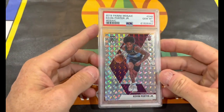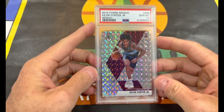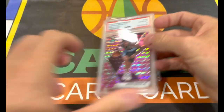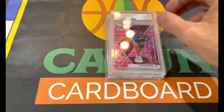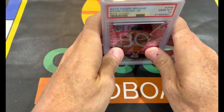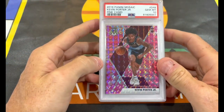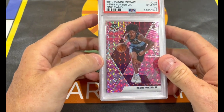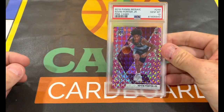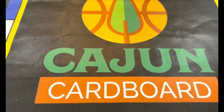So we got some good grades here. I will be honest with you, I did really, really well on this submission. Mosaic KPJ rookie 10, and then Pink Camo, all PSA 10s, so five of those. Happy with the results on the Pink Camo. I think that's five out of seven PSA 10s. There is one more Pink Camo here. There you go, six out of eight.